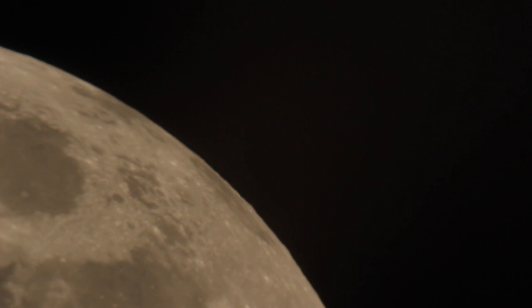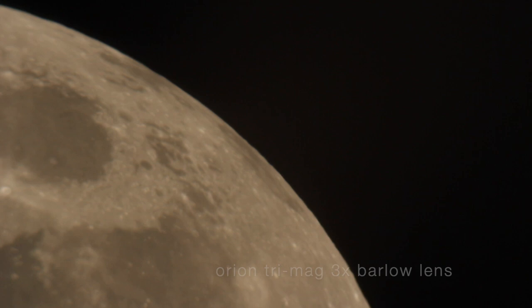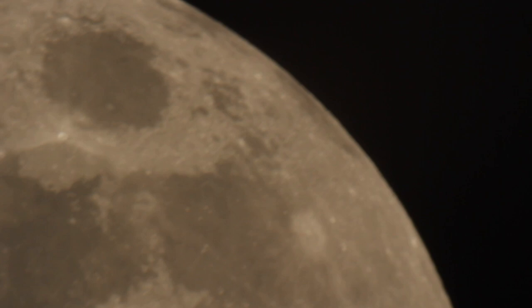Now, this is with the Orion Trimag 3X Barlow lens. You see this takes us in really, really close here. It's really cool seeing the full moon with this.